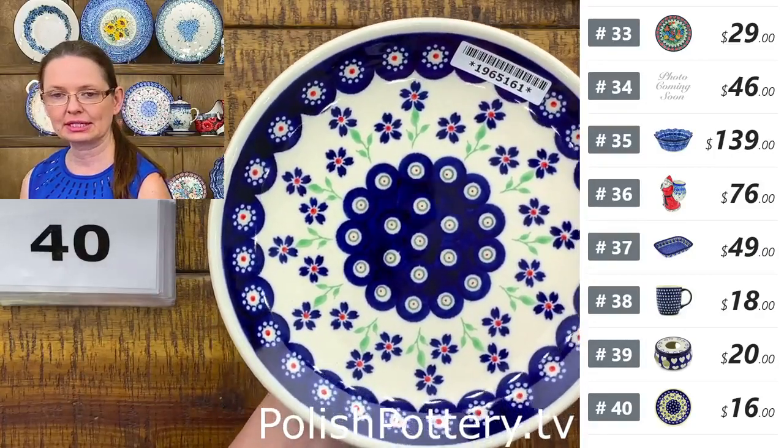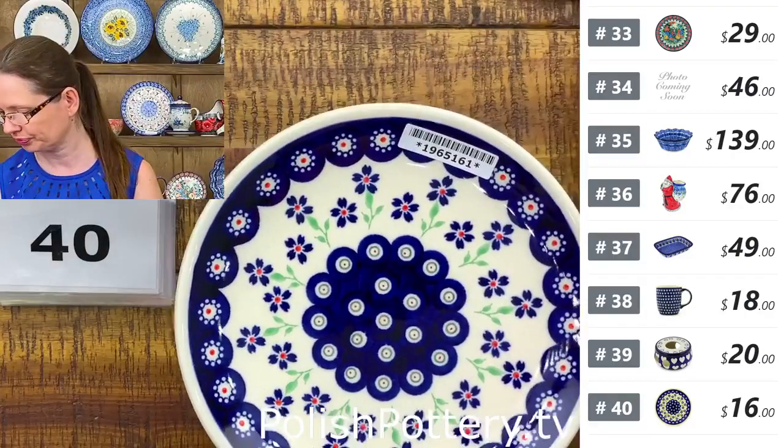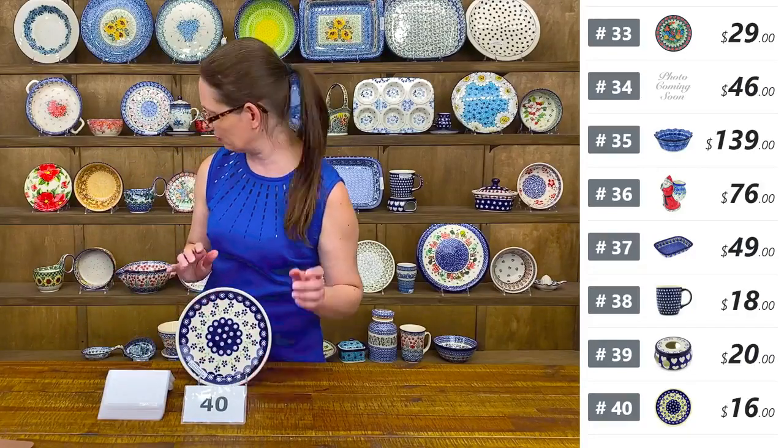Bright Peacock Daisy, that's the pattern name. And again, 7.5 in diameter dessert plate or maybe side salad plate. Sandwich plate as well. $16 for the plate. Number 40.